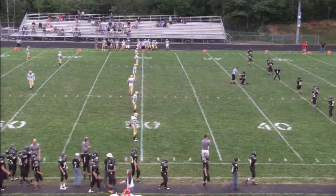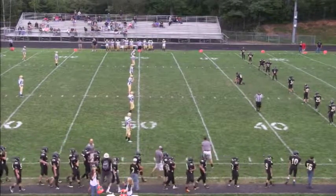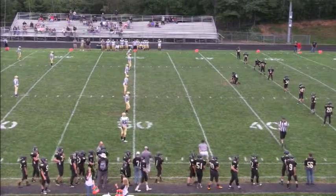So we've got some exciting football going on here tonight, and again, 14-12, Patrick up by 2, getting ready for the kickoff.